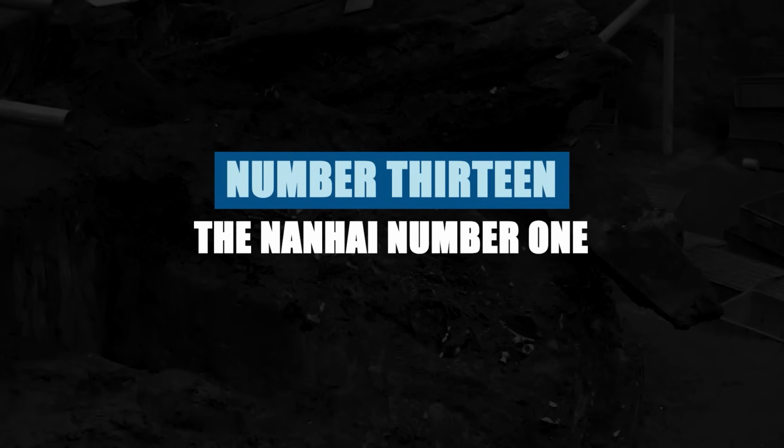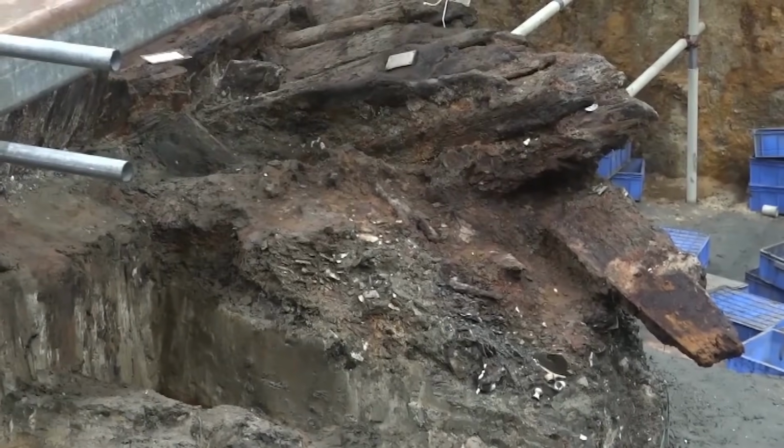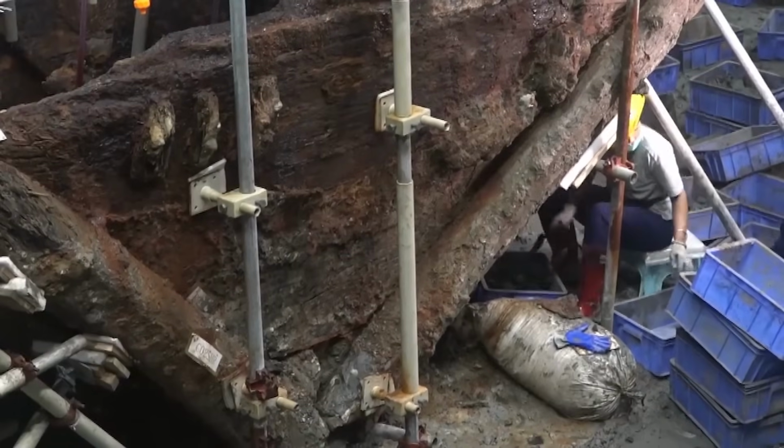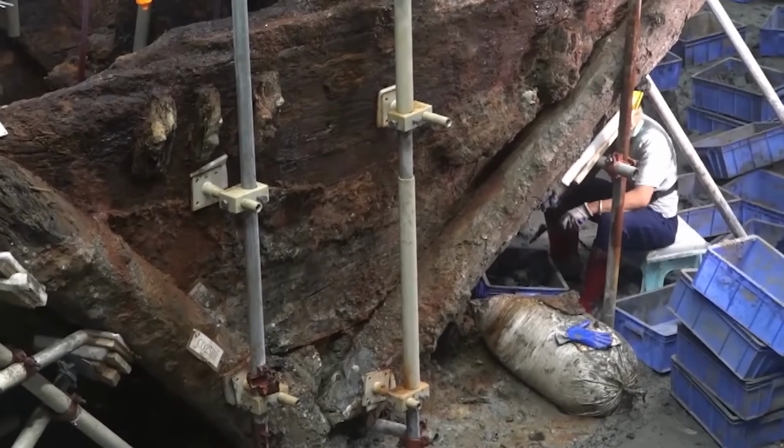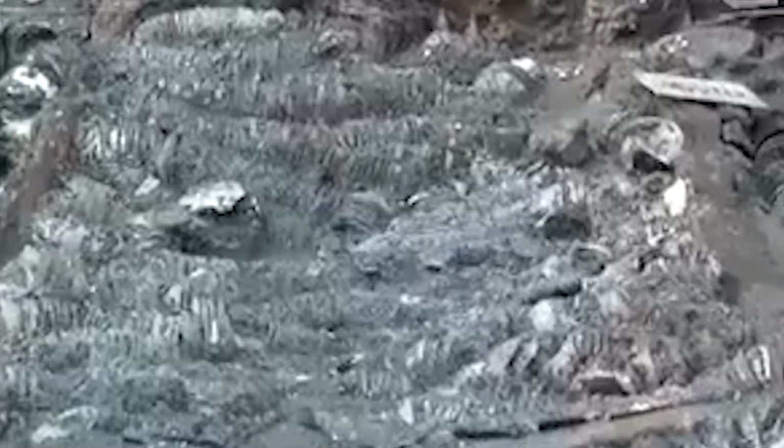Number 13, the Nanhai No. 1. We have seen ancient wrecks, but this one is on another level when it comes to being old. The Nanhai No. 1 was a ship sailing the high seas all the way back in the 1100s, nearly 1,000 years ago. It was a merchant vessel, the first vessel discovered on the maritime Silk Road. As soon as it sank, silt covered the ship, preserving its cargo.